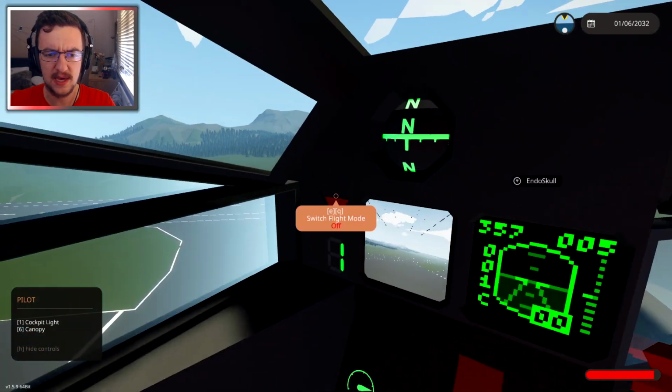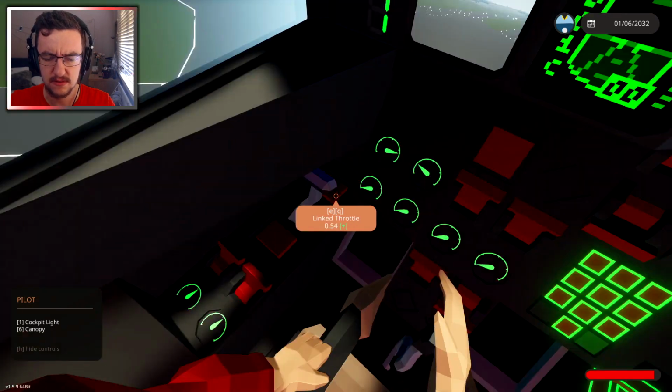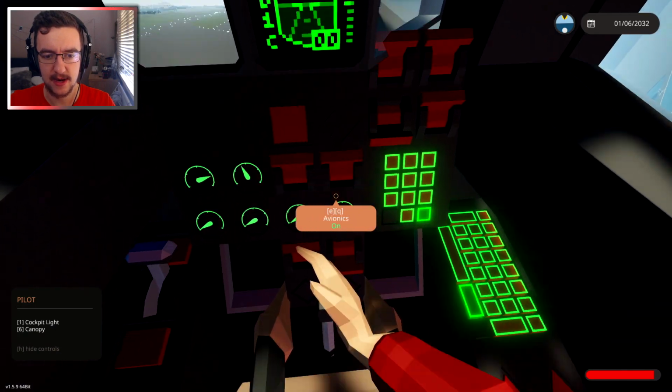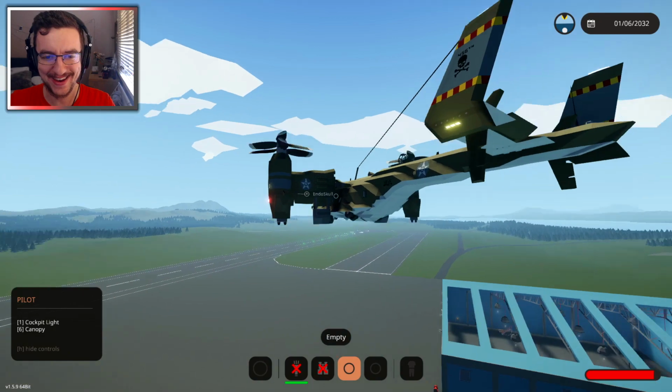Do you know how to lift up the landing gear? Can you do that? I don't know. It was a button right there. You had it on your right, I think. Somewhere on the right. Landing lights? Oh, no. Not that one. That doesn't seem right. Instruments, avionics. I don't know how to lift up. Oh, there it is. Hey, nice.